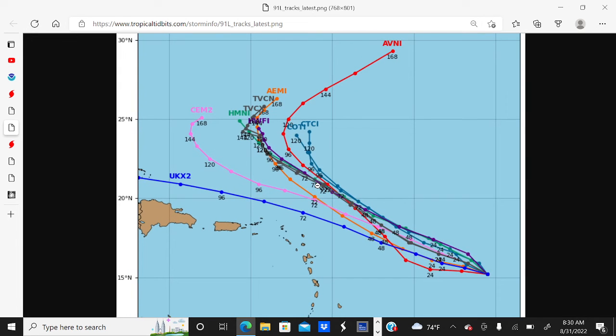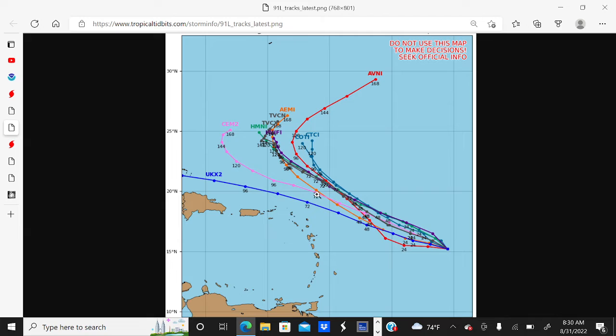And looking at the spaghetti models for where Invest 91L is expected to move, thankfully, most of the models are curving this north of the Windward Islands, Puerto Rico, and Hispaniola, and then are starting to curve it northeast, well south of Bermuda. So hopefully these models continue to show the curve well south of Bermuda, but I'm going to keep my eye on you in Bermuda in case the models decide to trend more northwest with the storm.